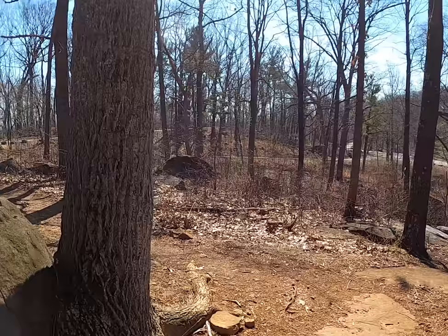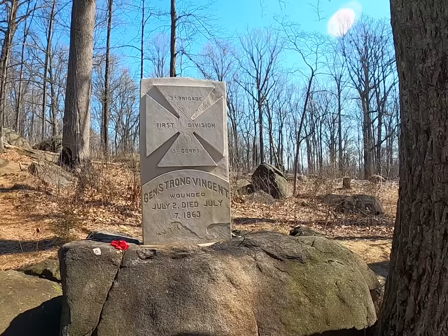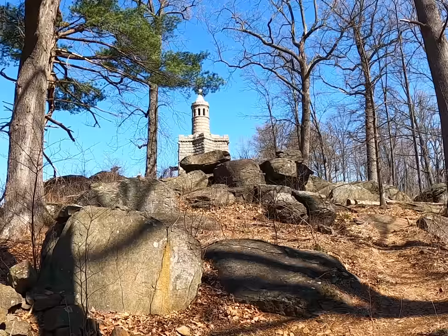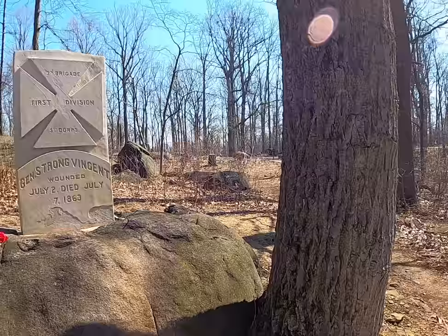Here's one of those markers that I talked about. This is another place where Strong Vincent was allegedly wounded. He dies on July 7th, 1863, wounded on July 2nd. The rock that has the carving in it is just on the north side of the 44th New York Monument up there, the big castle. But here is this one on the south side of the hill to Strong Vincent. And of course, we have the 83rd Pennsylvania's monument down there.